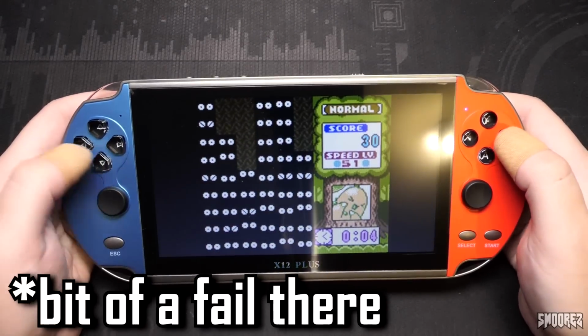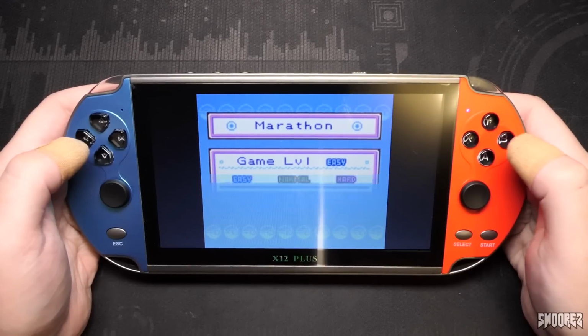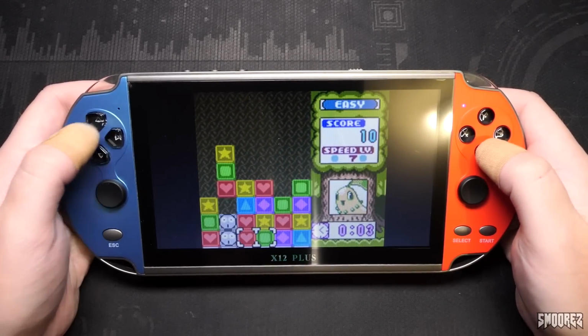Okay. It's got a little bit of input lag. Just a little bit though. Let me put it down to easy and then I'll put it down a little bit so I can get a better experience instead of just rushing through it. I'm gonna have to look at the screen properly to see this, but okay.